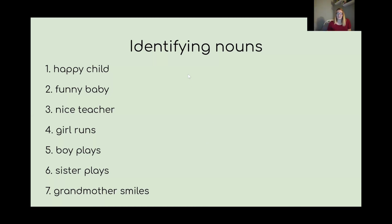All righty. So now that we've talked a little bit about our tricky I's and our tricky A's, we're going to work on identifying nouns. So I want you to listen to what I say, and I want you to point out the word that describes a person. So we know a person is someone like mom or dad. Maybe it's child, baby, girl, sister. That is a person. It's not their name, but it's a word you can use to describe a person. I'm going to say the next few words or few small sentences, and I want you to tell me which word is describing a person.